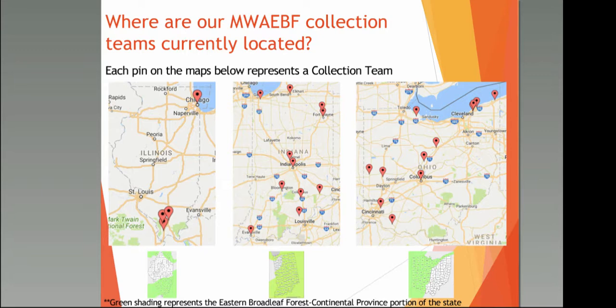Where are our collection teams currently located? Well, we did not have success establishing collection teams in all 5 states. We have garnered support from many wonderful groups and individuals throughout Illinois, Indiana, and Ohio. Approximate locations of our regional collection teams are displayed on these maps, and the smaller picture below illustrates the eastern broadleaf forest portion, continental province of each of the states. So these are our collection teams, and the green portion of each state is the area that falls within our target zone.